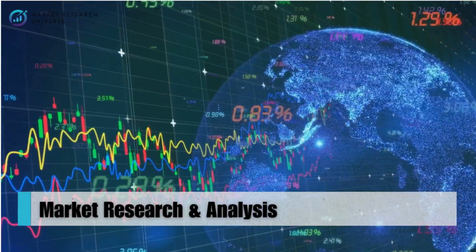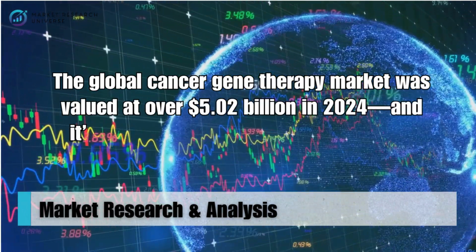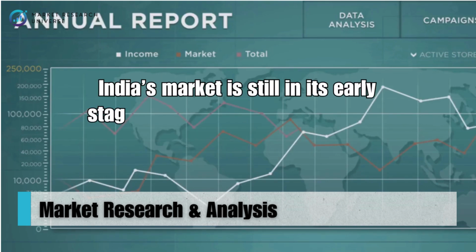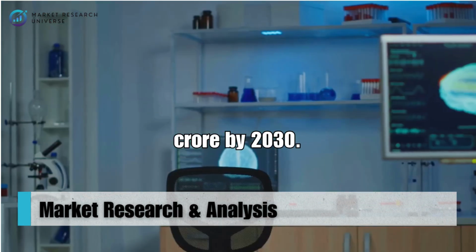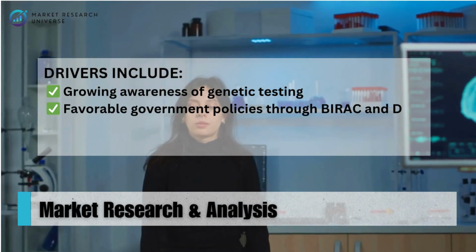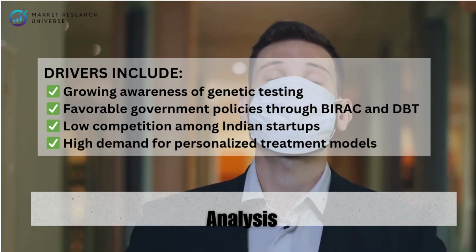Market research and analysis. The global cancer gene therapy market was valued at over $5.02 billion in 2024, and it's growing at a CAGR of nearly 19.13%. India's market is still in its early stages, estimated to reach Rs2,500 crore by 2030. Drivers include growing awareness of genetic testing, favorable government policies through BIRAC and DBT, low competition among Indian startups, and high demand for personalized treatment models. If you act now, you can capture first-mover advantage.